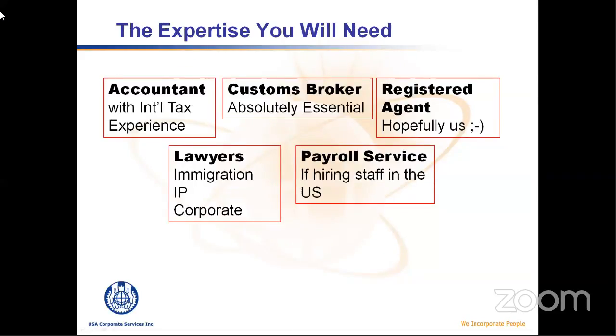Now, expertise that you'll need. Well, one thing that I can tell you from the experience of customers is you will need an accountant because virtually any American business uses an accountant. You can't do it on your own. But if you're a non-resident, you will need an accountant with international tax experience. Don't rely on the help of an inexperienced but cheap accountant who only has domestic experience.